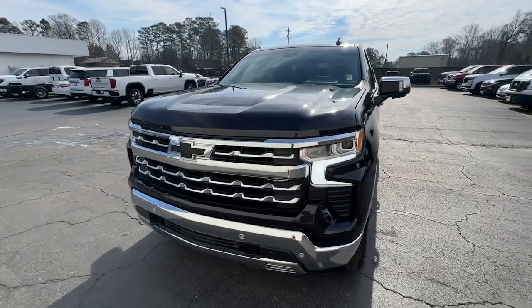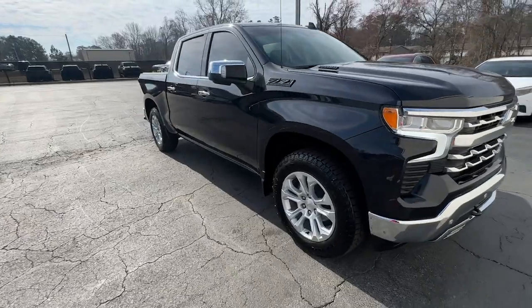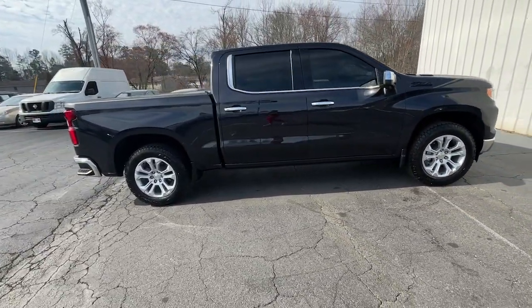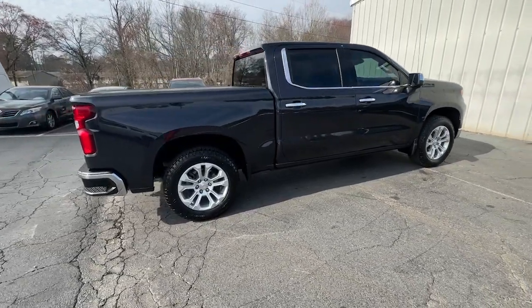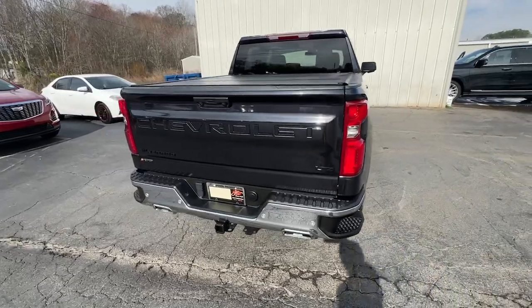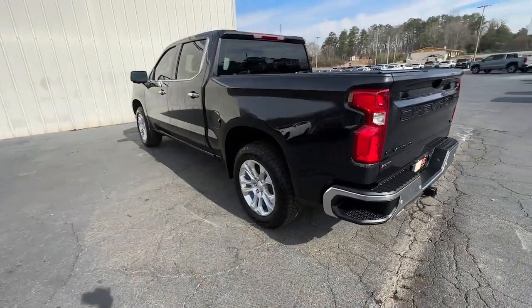Introducing the 2023 Chevrolet Silverado 1500. This vehicle is an outstanding buy with fewer than 10,000 miles on the odometer. Stay connected on the worksite in the full-size Silverado 1500 pickup. Its smooth, agile ride keeps you comfortable, while its rugged strength gets the job done.